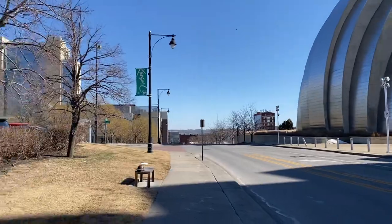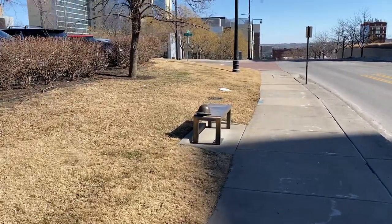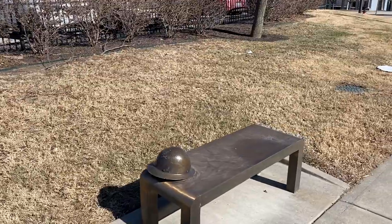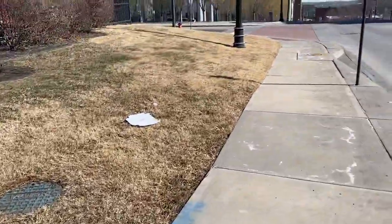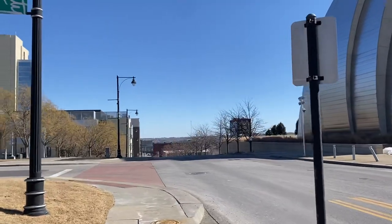Oh snap, we got a helmet right here. This is decent. I almost thought that it was a real helmet. It's a display. I guess they included it into the seating area. See it? It looks decent though. I was about to pick it up. Oh, snap. Souvenir. I found another souvenir.